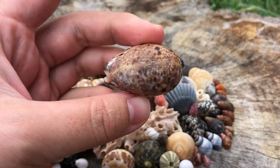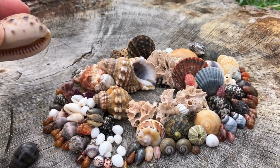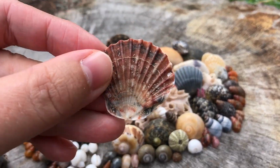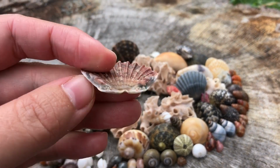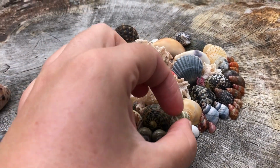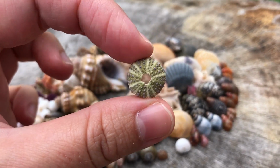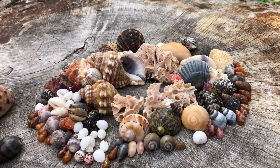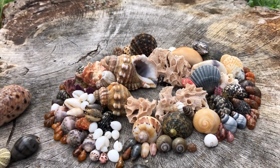As expected, it looks pretty terrible on top after drying, but you know what? I was still pretty excited to get it. I want to give a special mention to the very lovely flat. I think this is my first time finding a flat here, so yeah, that gets a special mention. Everything's getting special mentions today. I want to give a mention to this lovely sea urchin test. I usually don't find them here. That is very cool.